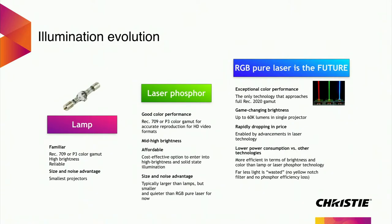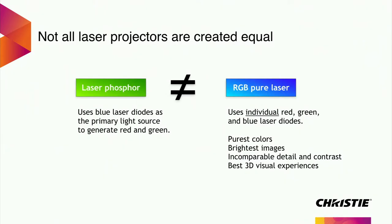It allows us to get brighter and a number of different things. A lot of people don't understand that laser phosphor projectors are not pure RGB laser projectors. They just use a blue laser that illuminates a phosphor and makes yellow light, and the yellow light is then split into red and green, giving us the red, green, and blue.